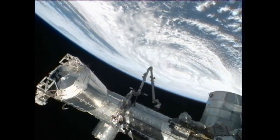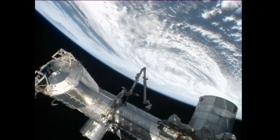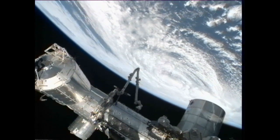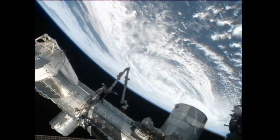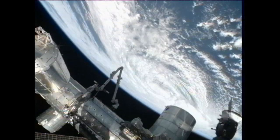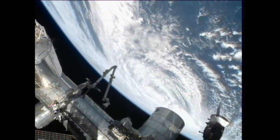Again, seeing here a live view of Hurricane Sandy as the International Space Station flies above it, about 260 miles above the Atlantic Ocean. Thank you very much. This is the first pass that crew has made over it today, and the team here on the ground did give them a heads up so that they could take still photos of it as well. So we may be seeing more of those later.